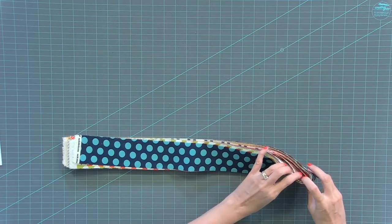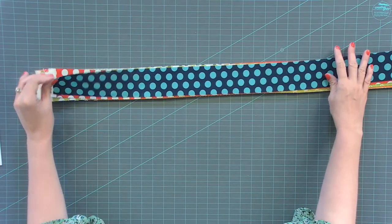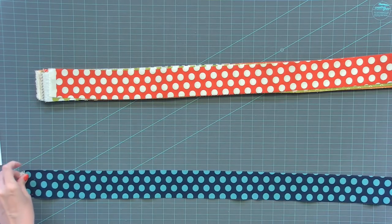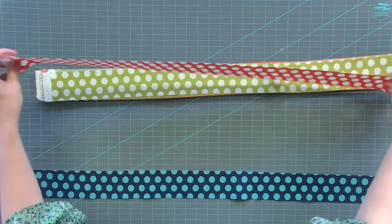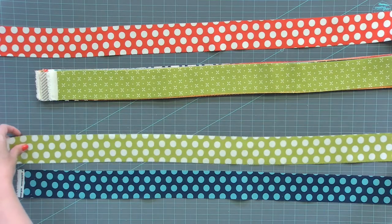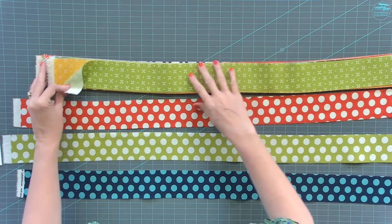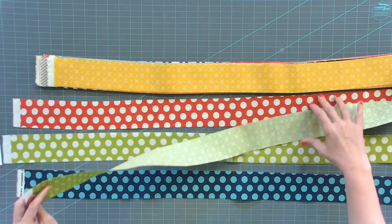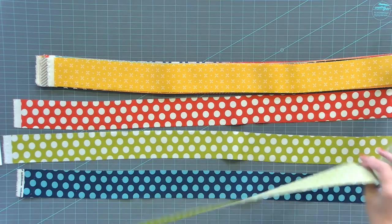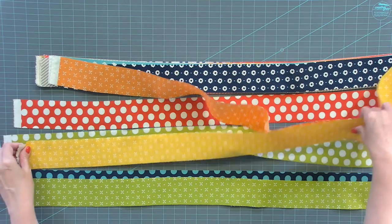And in each of these stacks is 20 strips. So I'm going to pick 5 to start with. Basically, you know what I'll do is I'll kind of put the prints together because I'm not going to want the prints together. Like I'm not going to want these in the same row. So I'll put like this. I'm just going to kind of divide them into stacks of what I think looks good.